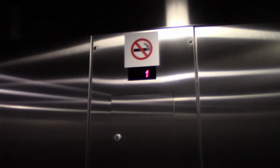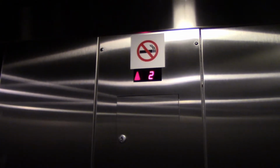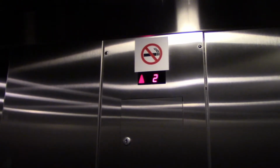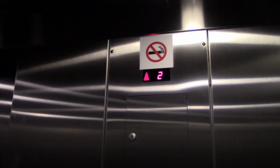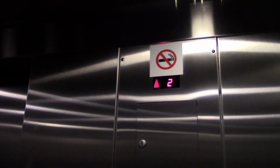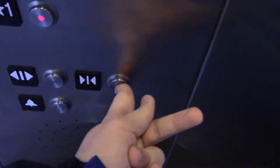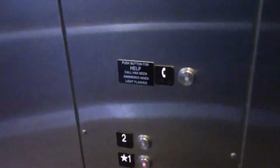Obviously on a Schindler, the door close button does not work. So here we go. Let's go back down to 1. Ring the alarm. Basic Schindler alarm.